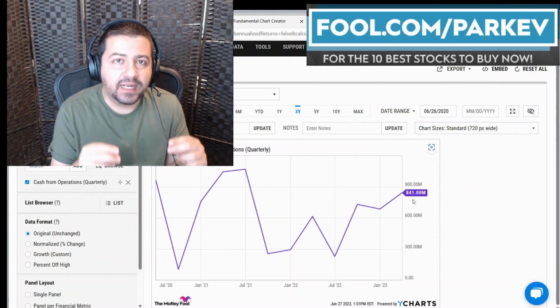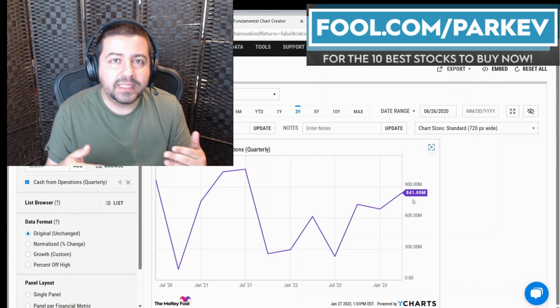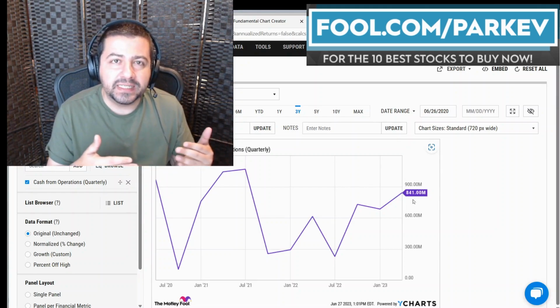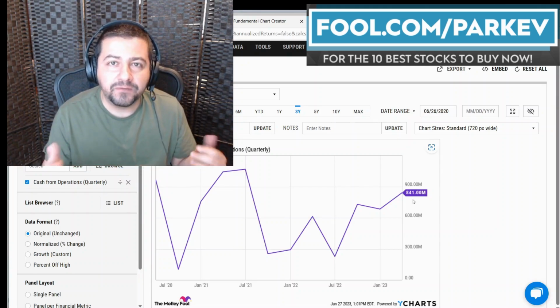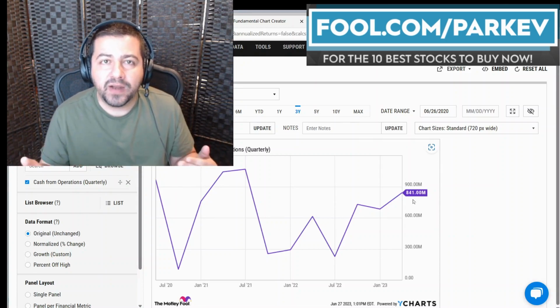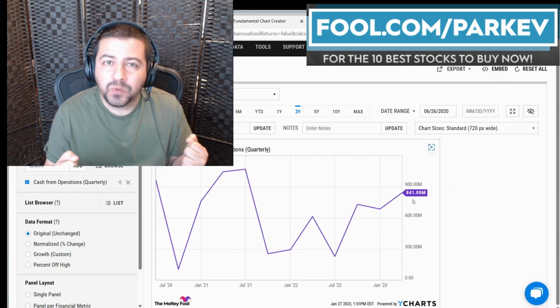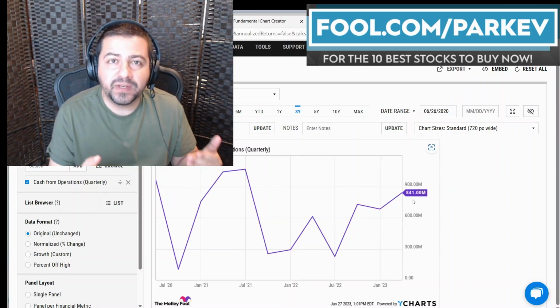It's an asset light business model, which means it doesn't need to invest in things that are very capital intensive. It doesn't need factories. It doesn't need manufacturing facilities. It doesn't need warehouses. And all of those things can be draining on capital, which is not good if you're looking for dividend payments, right?